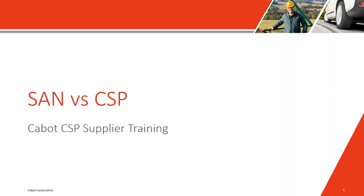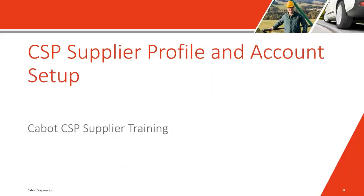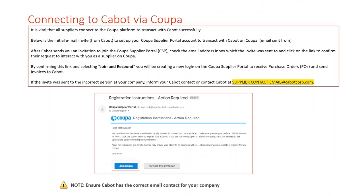In addition to the portal, there is an option that Coupa offers called Supplier Actionable Notifications. If you do not want to create a profile in the supplier portal, you can also submit invoices and advanced ship notifications directly from the PO emails. There will be buttons available to you in order to create an invoice, acknowledge a PO, or create an advanced ship notification when you receive your PO email. But it is much more efficient to just create an account. You do have the contact information or the history readily available in the portal.